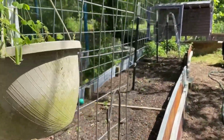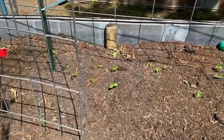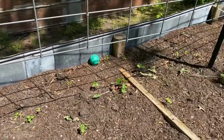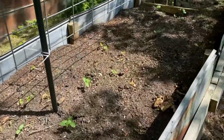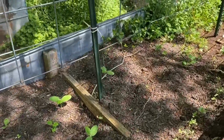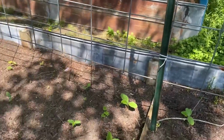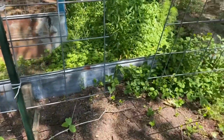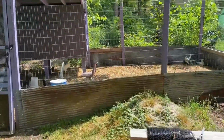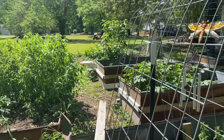And over here we have our cucumbers coming up. We also have one little gourd coming. I'm sure others will pop up too. We got cucumbers, lots of zinnias down here, and more squash. So I'm pretty happy with where the garden's at right now. It's only gonna get better.